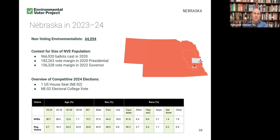This is important. Similar to what we saw in Louisiana, wow, 65 and up is really, really popping there. Black voters, AAPI voters, Native American voters are the ones there who are disproportionately represented among these non-voting environmentalists.